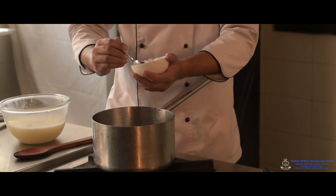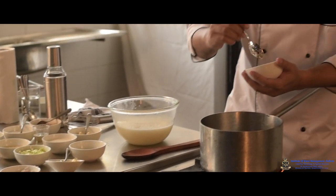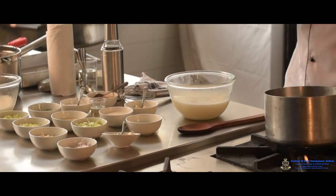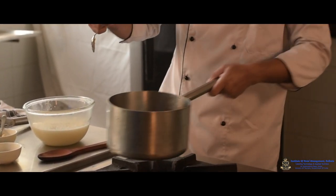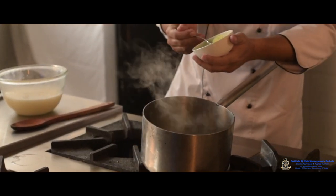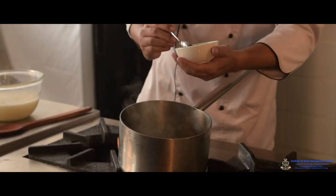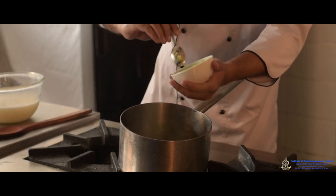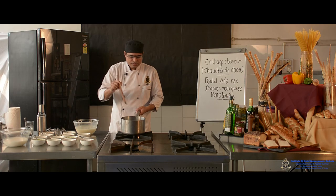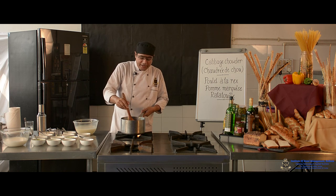Some chopped onion, chopped garlic, some chopped leek, and some celery. So the ingredients are now being cooked.